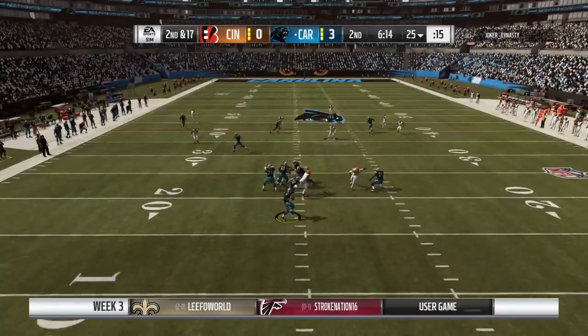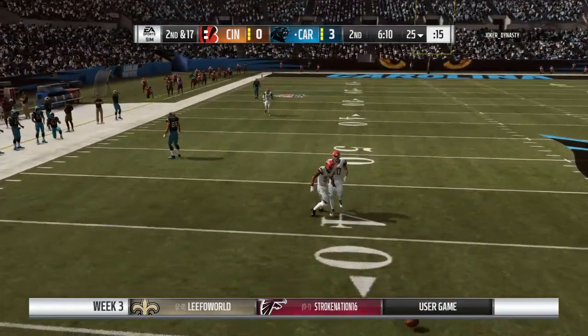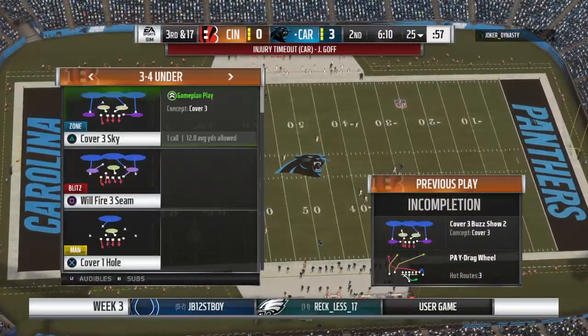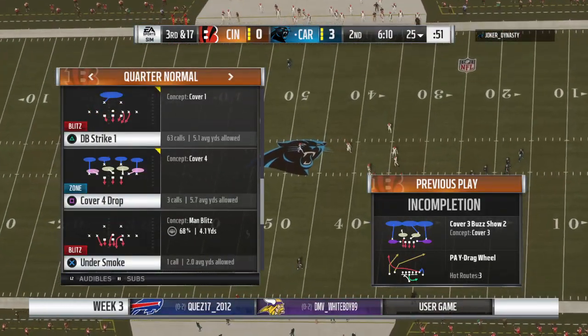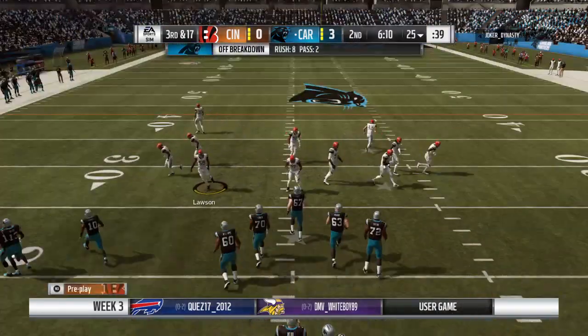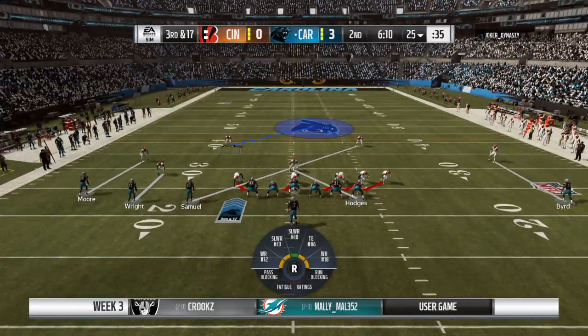Goff now looks to throw. And that one goes incomplete. He's maybe lucky it wasn't a fumble as he got hit as he threw it. An incomplete pass on that last play, and that means they'll need to come up with something here on 3rd down.